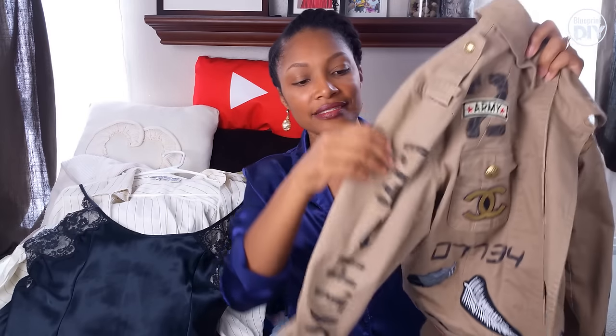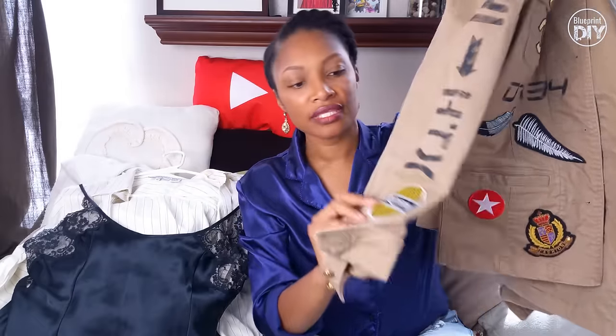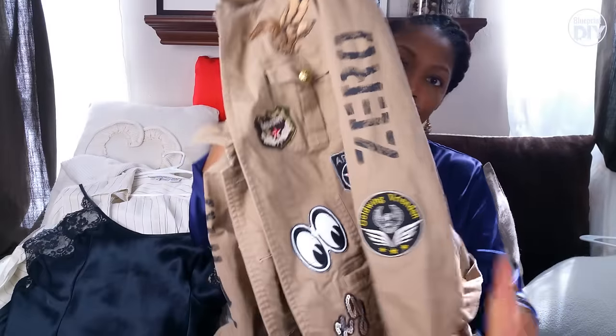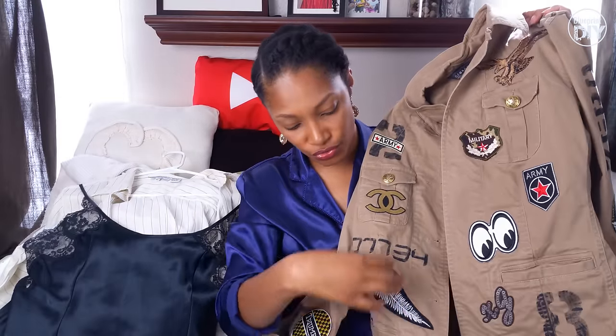But I painted some different things. This one says Chi to Houston, C-H-I to H-T-X, that's Chicago to Houston. This patch says Triumph, not Trump. I wore it one day and somebody thought I said Trump. I said, no, it says Triumph. I think that's an old oil and gas patch. And this side says zero, and it just has a patch over here. And then I put a couple of my favorite numbers, 2 and 8.